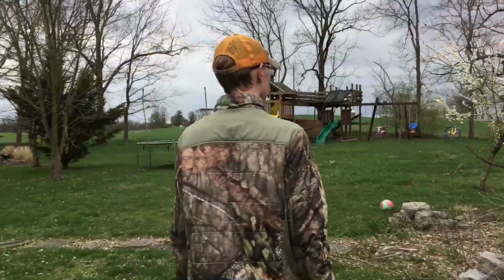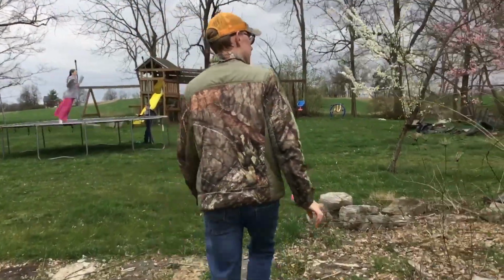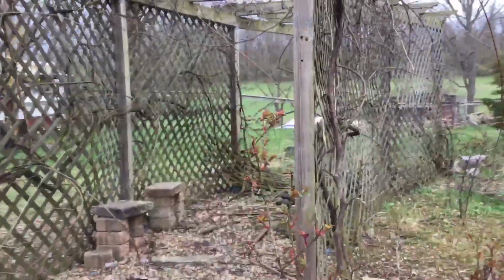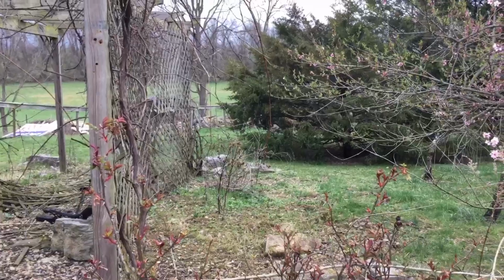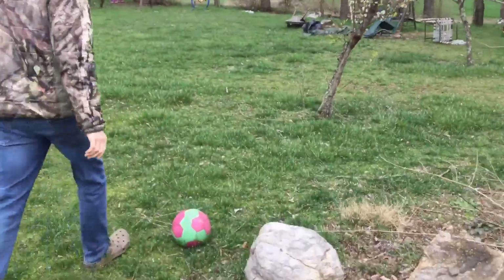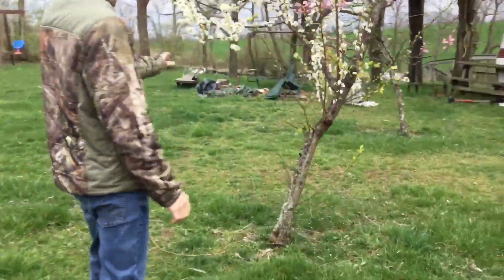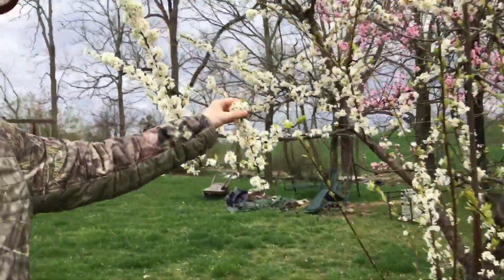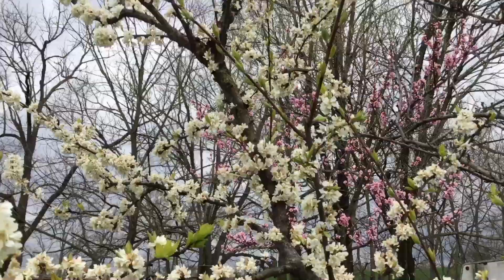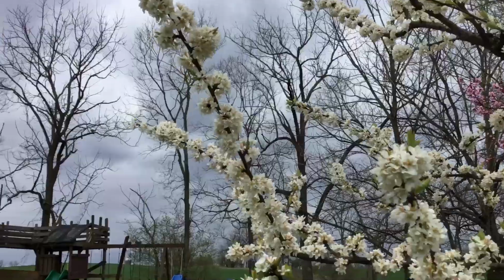So now if you look over here, these are the grapevines, and we need to get in here and do some more work because some of the arbor is a little bit falling down, but most of it's in pretty good shape. And then we have some plum trees blooming here, and we had another one back there, but it's already done blooming. All right, so now we're gonna walk up to the flower bed.